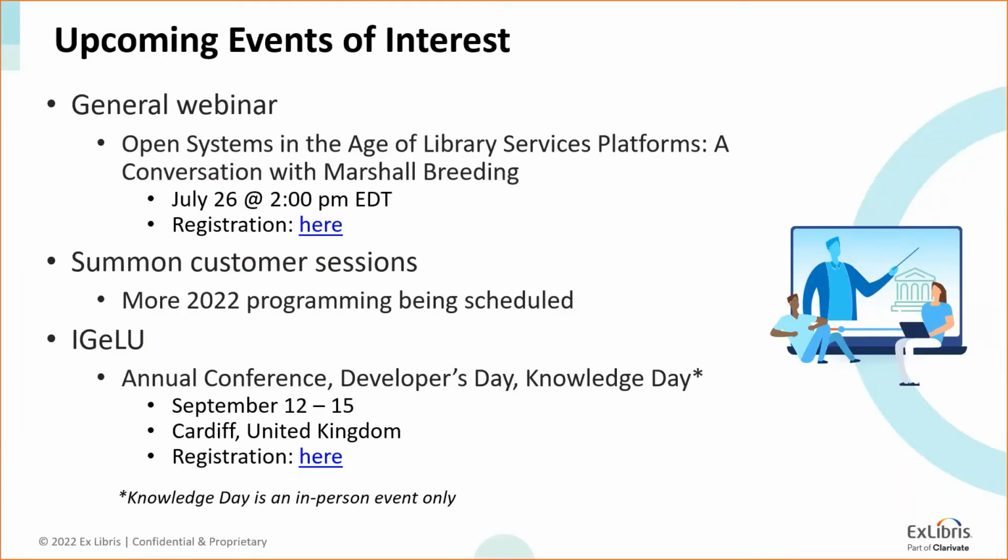And then finally, I want to announce Igloo, which is coming up September 12th through 15th. It's the annual conference. There's a Developers Day. There's a Knowledge Day. I'm excited because I'll be able to be there in person. Hopefully you'll be there in person too, so I can see you and shake your hand if appropriate in our COVID world. It'll just be nice to be able to be there, talk with folks and get your feedback on the products and talk about what we can do to improve in the future.